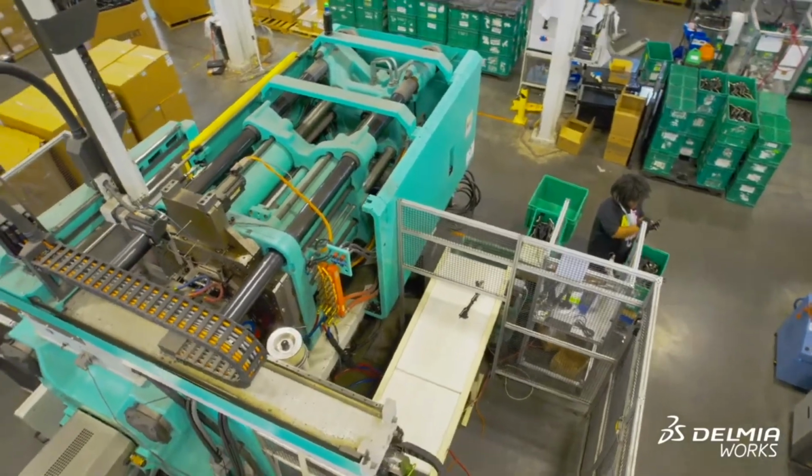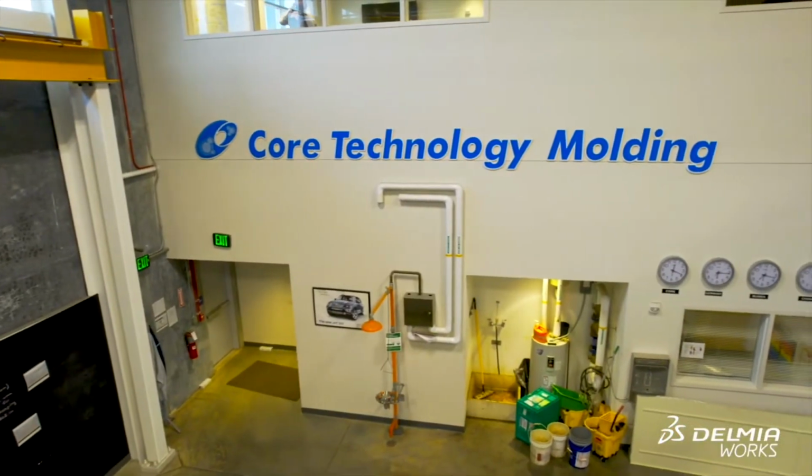My name is Jeff Foster. I'm the CEO and President of Technology Molding Corporation. We really focus on the biological, pharmaceutical, automotive. We do some heavy truck, off-road, and some outdoor lawn equipment, small percentages in the appliance as well.